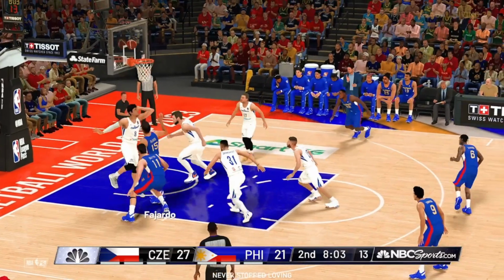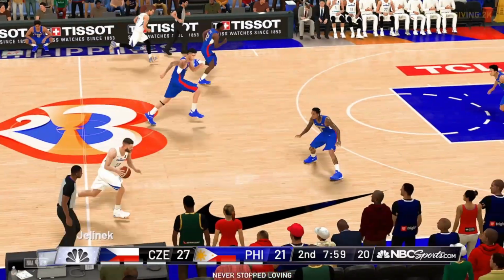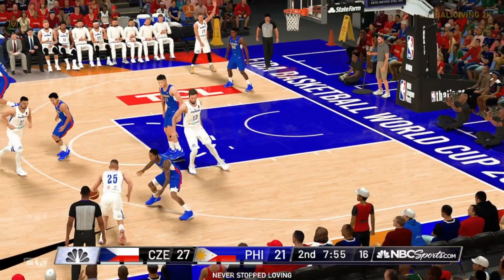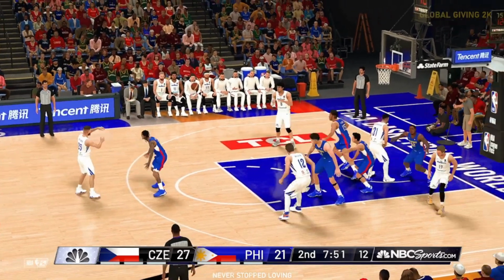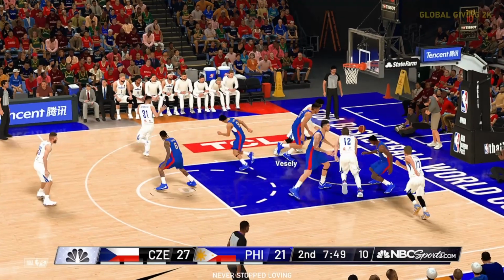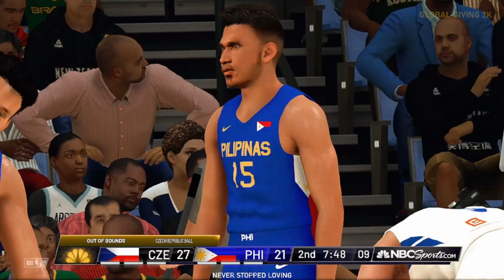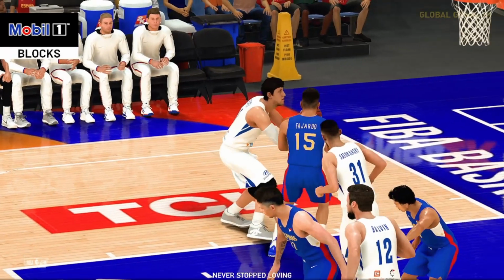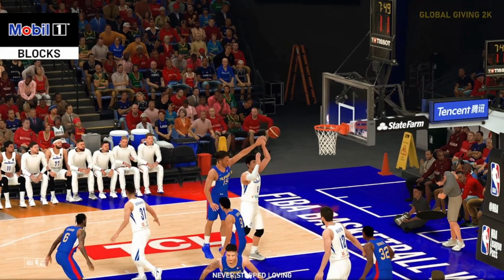5 points in the game. Can't connect from short range. He's covered by Clarkson. And that goes out of bounds. And they'll keep possession. Let's take another look at the staunch defense during that one block. Yeah, obviously he had the shot well anticipated, able to shut it down with authority.